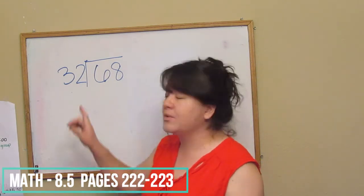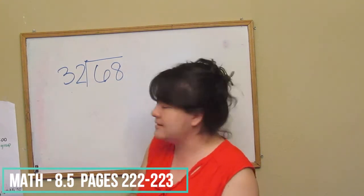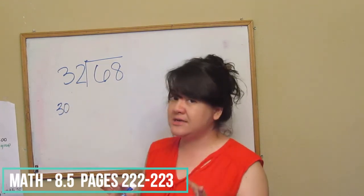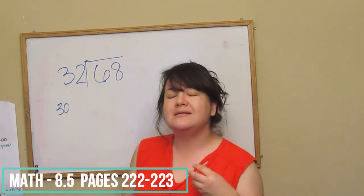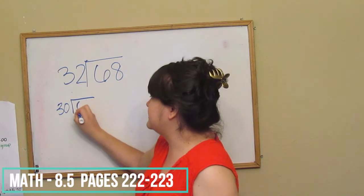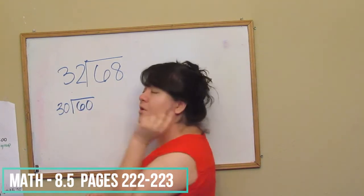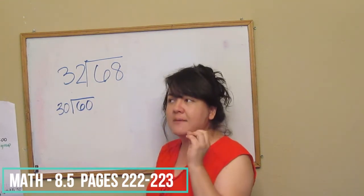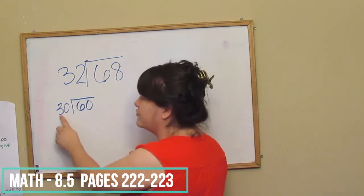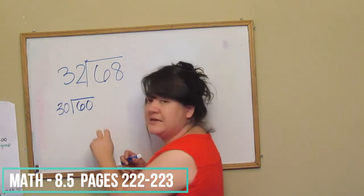The way we do that is that we're going to take 32 and round it down to 30, because 32 is in the 30s. And 68, we're not rounding it because it would technically round to 70, but 68 is in the 60s. So we're going to think of that as a 60s number, okay? When I look at 30 goes into 60, those numbers come to mind a lot quicker because they're related to each other. We know 3 goes into 6 twice, so 30 goes into 60 twice.